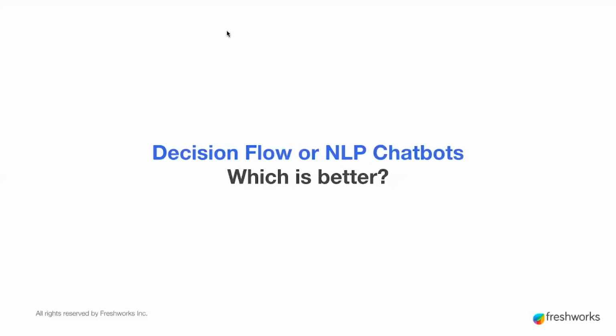Fantastic. So an even deeper example of this could be if you come to an e-commerce website and the bot will ask you, I see that you have placed an order, what would you like to do? And the bot will present three options: I want to cancel my order, I want to return my order, I want to modify my order. Fantastic. So this is a decision flow based bot.